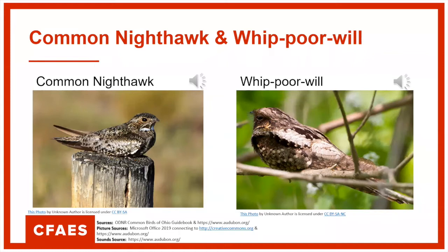All right, the common nighthawk is the first one to hear. All right, and the whippoorwill is next here.